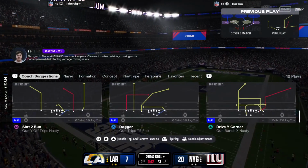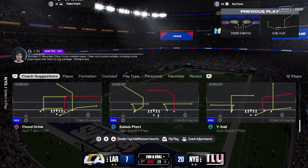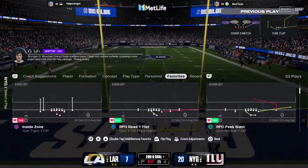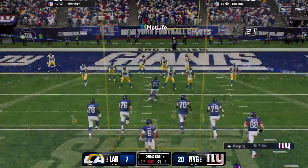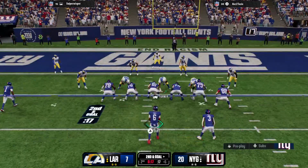They just have to be more creative with their route concepts, Mike. I mean, there's nobody open, nowhere to go with the ball, and quarterback's just forced to throw that one away. Another one from the 5. Second down and goal. Let's go now.